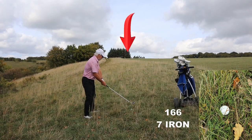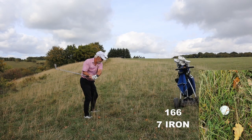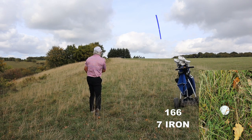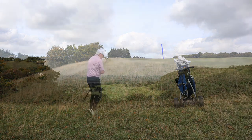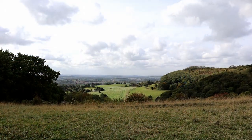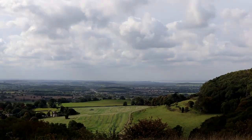Now this rough from a distance looks like a solid mass. But as you can see up close, it's really quite wispy, so you can find your ball and play it. And that's the view down the valley, all the way to the Severn Bridge.